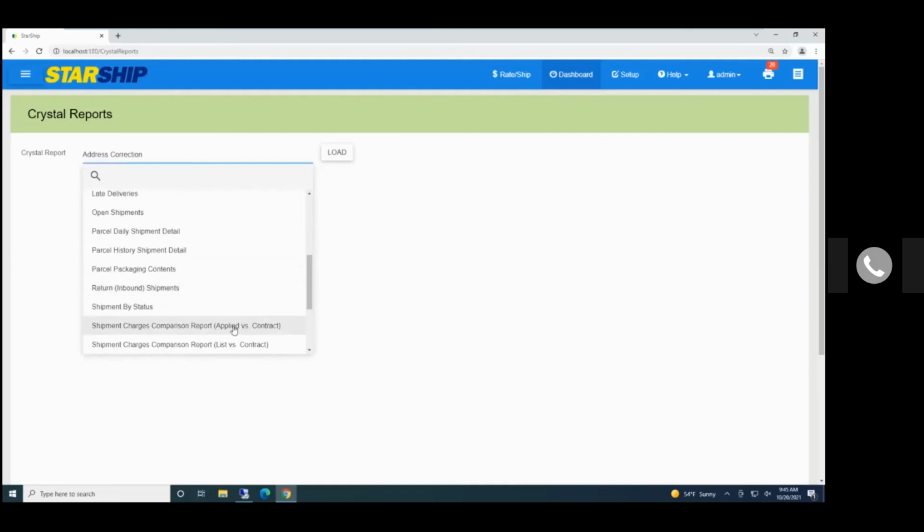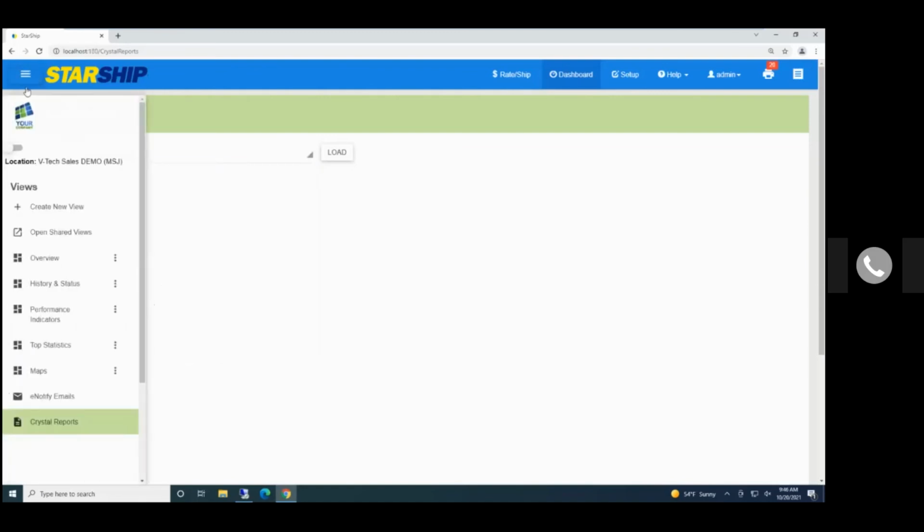Now I showed you how you could do that using user-defined fields, but we also have this canned report and it would simply show you, here's your shipments, here's what you charge the customer. Middle column is your contract rate, or what the carrier is going to charge you. And then the third column is a simple plus or minus. So you could run that, make sure you're not losing money on your shipments. So again, a bunch of canned Crystal Reports.